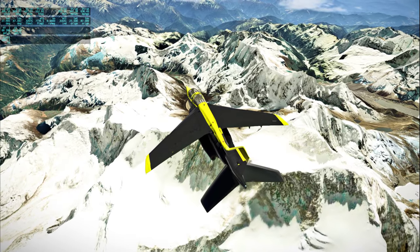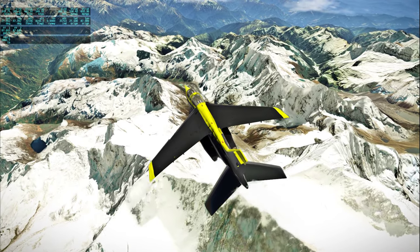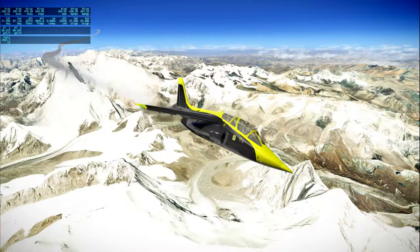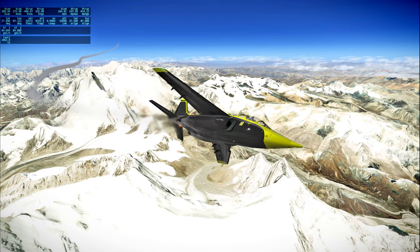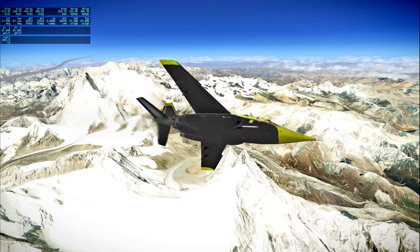I need to cross-reference with another map. Okay, we're way southeast of Everest. I can't see Everest then. Did it fail to render Everest? That would be shocking.